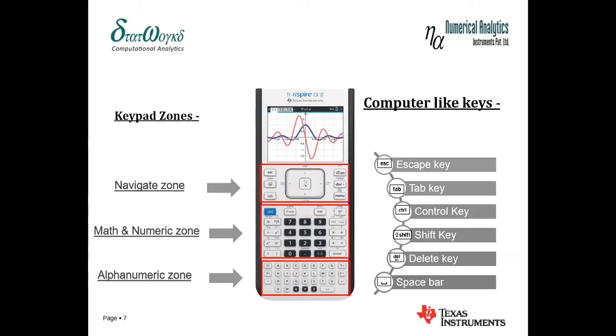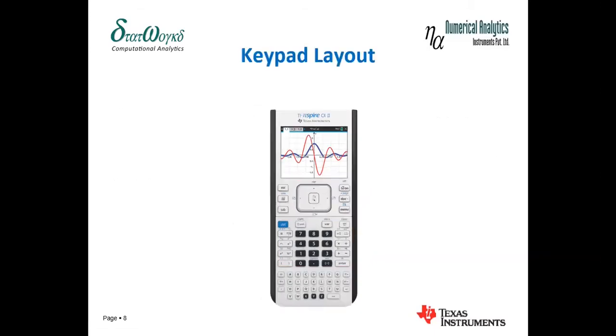Along with all these, there are some computer-like keys that work the same as they do in laptops and computers, like the escape key that helps you come out of the screen, the tab key that is used to navigate between different options. Then there is a control key used to access the second function of the keypad, like the one written in blue. Then there is a shift key, delete key, then the space bar. All these keys are the computer-like keys and work the same as they do in laptops and computers.